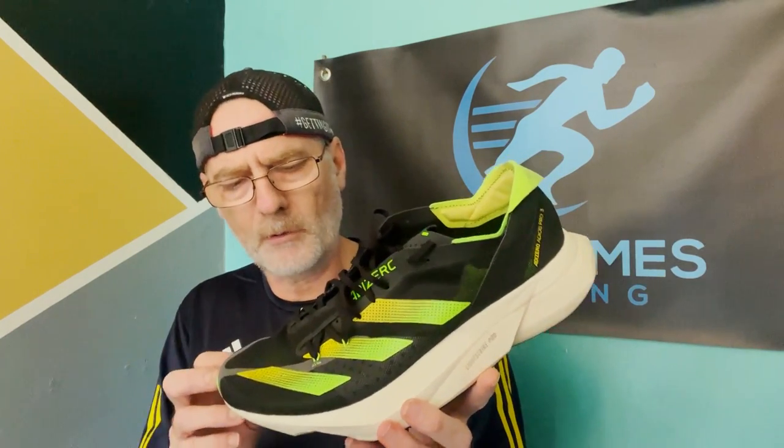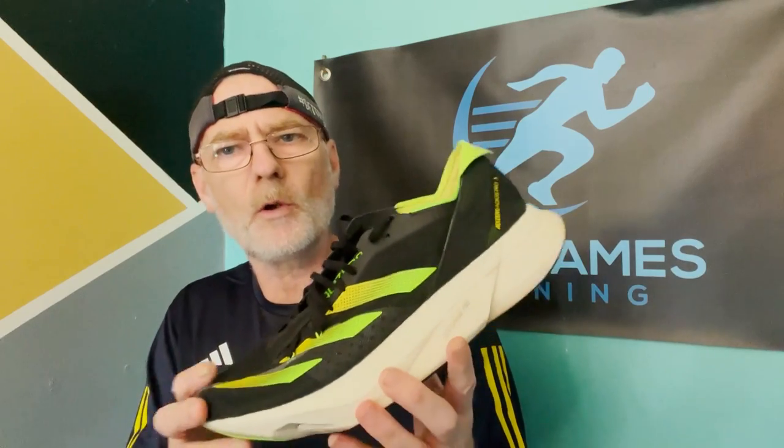It's one of those things that the more you wear it, the more flexible it gets. When you get it out of the box, it does feel very plasticky and very stiff. But trust me, with the other Adidas range shoes that have been like that, as you wear them, as you break them in, they do get a lot more pliable. So yeah, it's the breathable upper material.